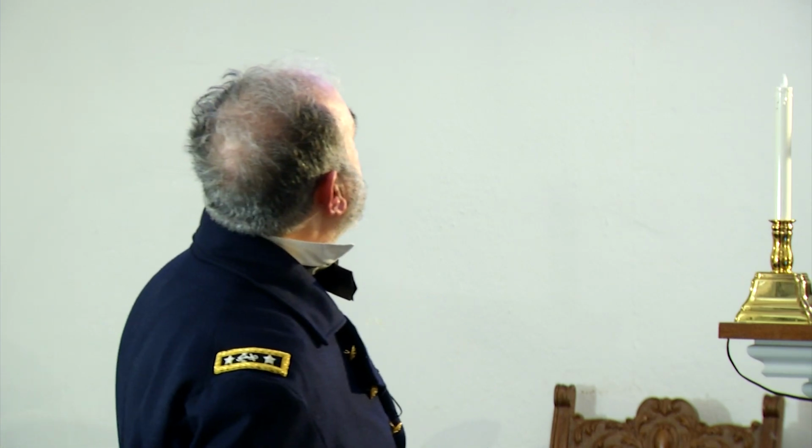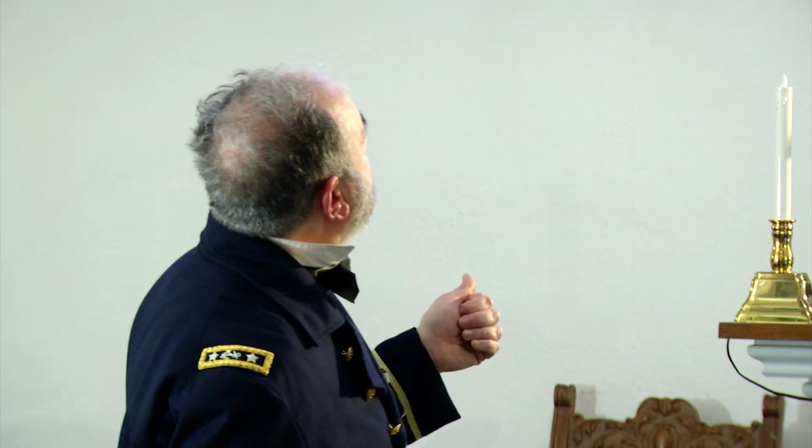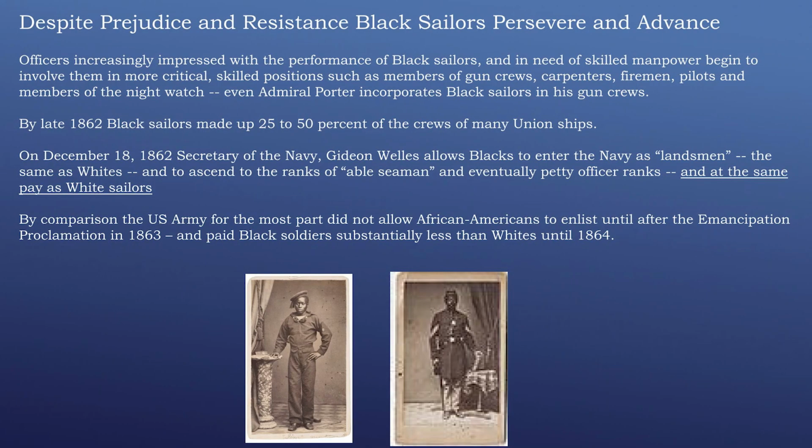When you go to the Constellation and you see the plaques there or talk to somebody there, you realize how complicated it is to be on a gun crew. Only the best of the best are allowed to serve on them. So by 1862, black sailors make up nearly 25 to 50% of some ship crews in the Navy. And so it becomes obvious that they're good sailors. And because of this, again, Secretary of the Navy Gideon Welles will take another extraordinary act. In December of 1862, he will allow blacks to enter the Navy as landsmen.